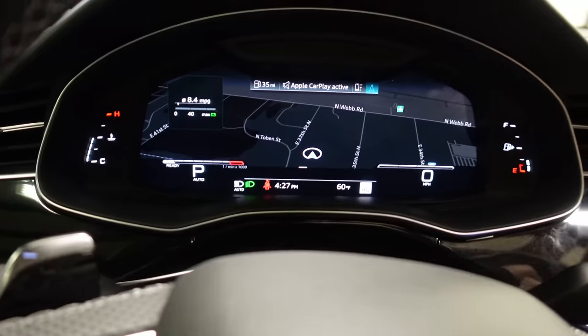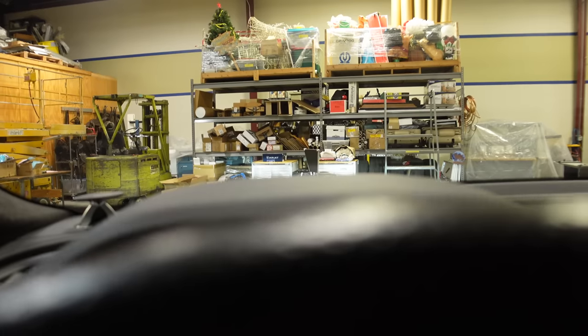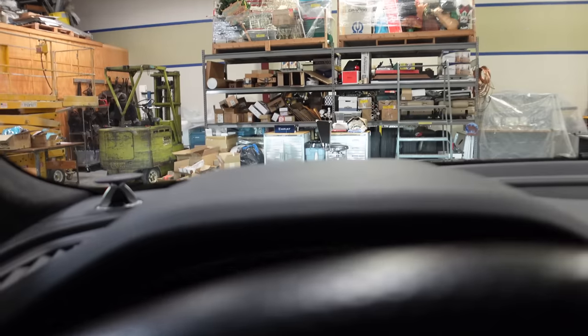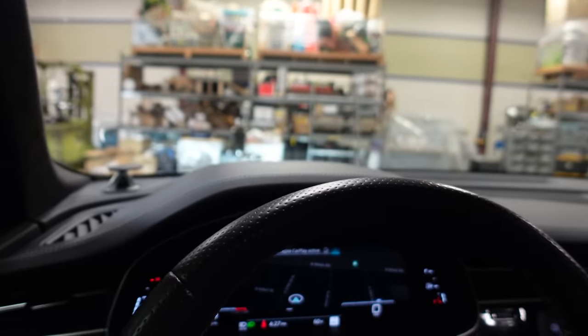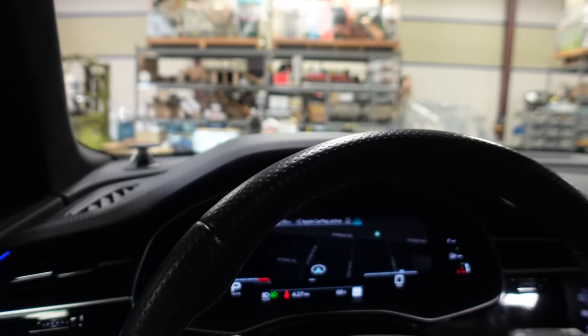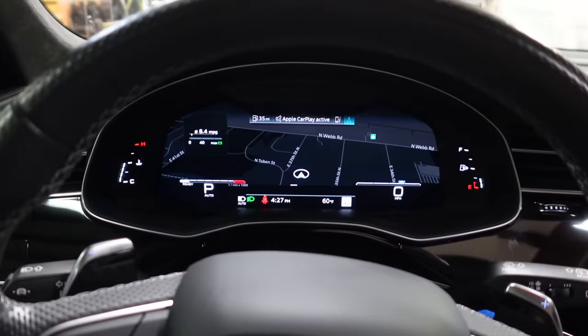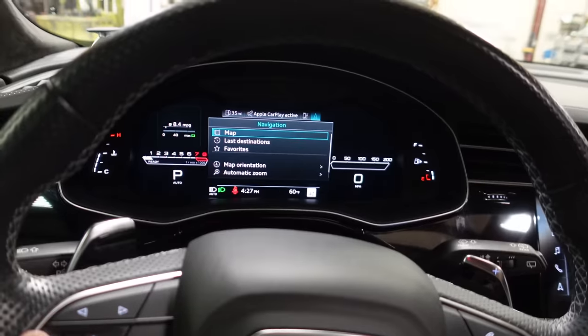You've got your speed limit pulled from the GPS. You've got your heads-up display right here. Very hard to see in the camera, but it says 40 and zero right now, just right in front of my steering wheel. Full color on the heads-up display, of course, so you can see your maps up there, directions, music, everything like that. You can put it all in the heads-up display. So that's pretty much the gauges. Obviously, we could spend like probably 10 minutes just on the gauges here.